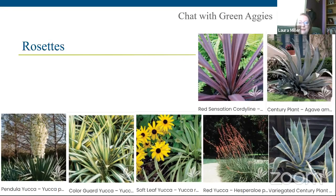This year though, especially some of the agaves are less cold hardy than others, so people had leaves that died. So prune off the dead parts. Yeah, the dead parts.